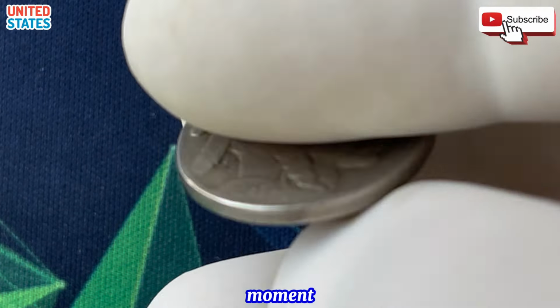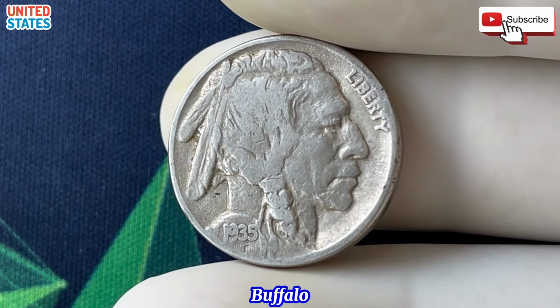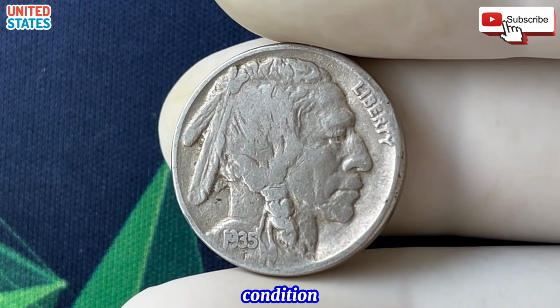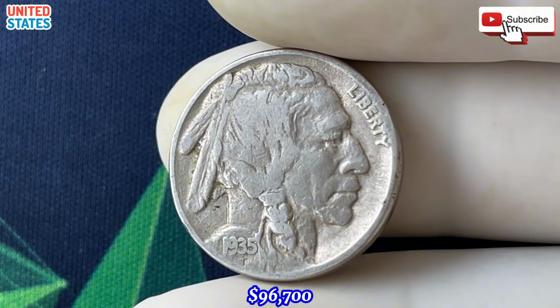And now, the moment you've been waiting for, the impressive value of the 1935 Buffalo nickel. If you are fortunate enough to own this coin in excellent condition, its worth is an astonishing $96,700.